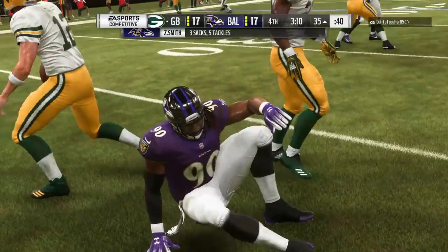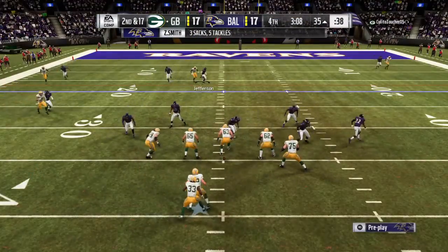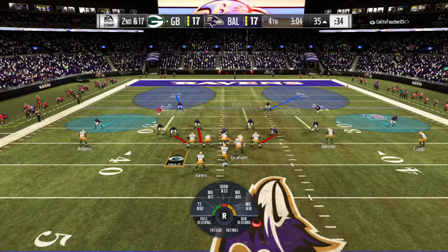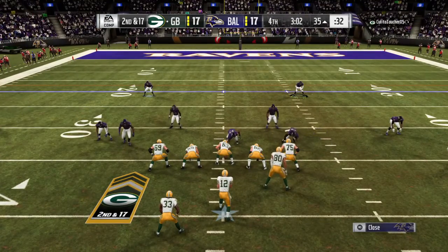Under pressure, and down he goes. They sack him back at the 36. Zadarius Smith bringing the pressure again, and that is his 3rd sack here tonight.